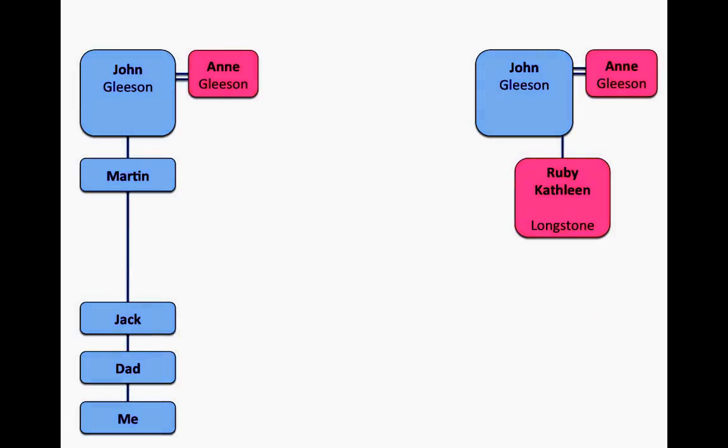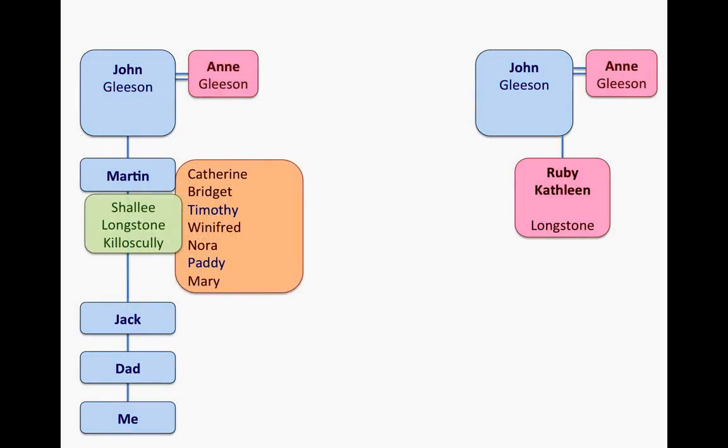She was born in Longstone, and I thought that's fantastic, because my great-grandfather was born in Longstone, and all of his siblings were born in the neighbouring townlands. So that was a tantalising parallel between the 2 stories.